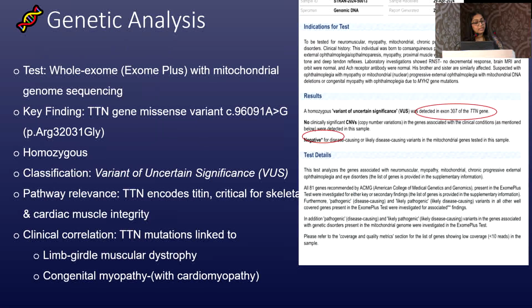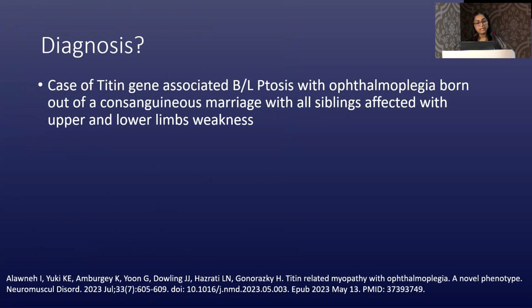Going ahead, we went with a genetic analysis, and the interesting part here was that the mitochondrial gene panel was negative, but a TTN gene missense variant was found. The diagnosis of a titin gene associated bilateral ptosis with ophthalmoplegia, born out of a consanguineous marriage with all siblings affected with upper and lower limb weakness, was made. Surprisingly, this is the second case which has been reported. The first case was published maybe in 2023.